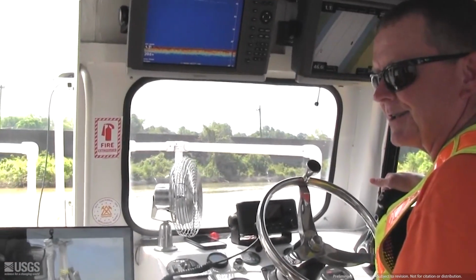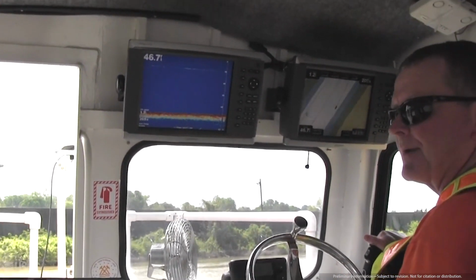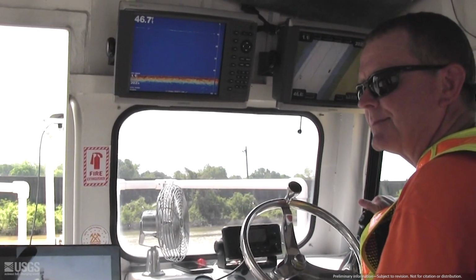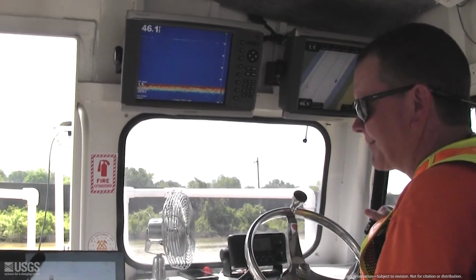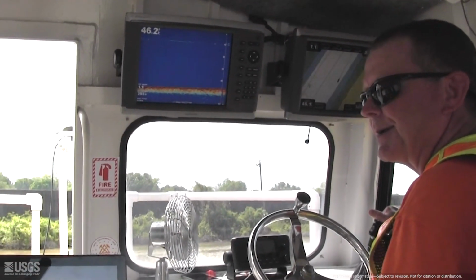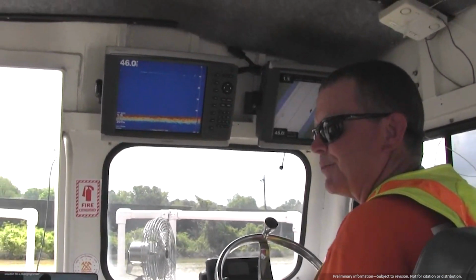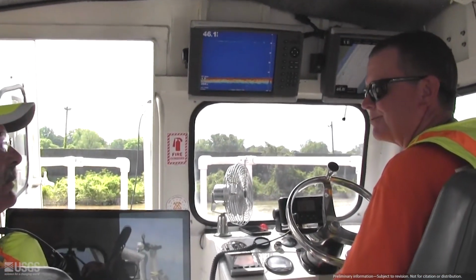And 16 and 19. 19 is Vicksburg traffic. Correct. We have several manufacturers and operators that are on the river that can respond immediately. We have contacts here in Vicksburg that are first responders for anything we need on the river in an emergency situation. Good.